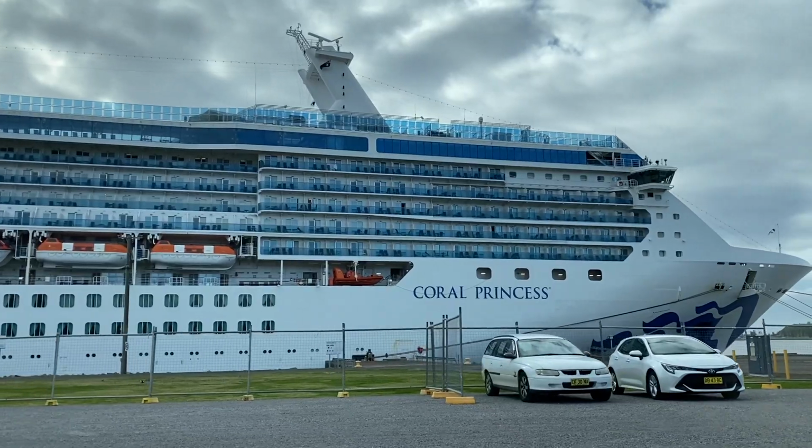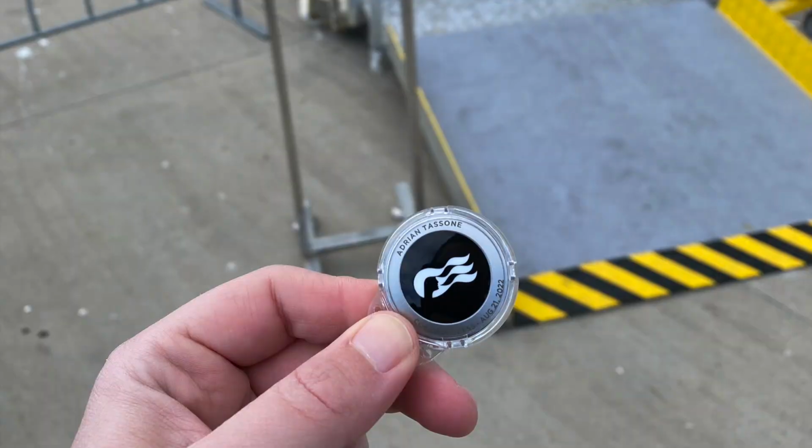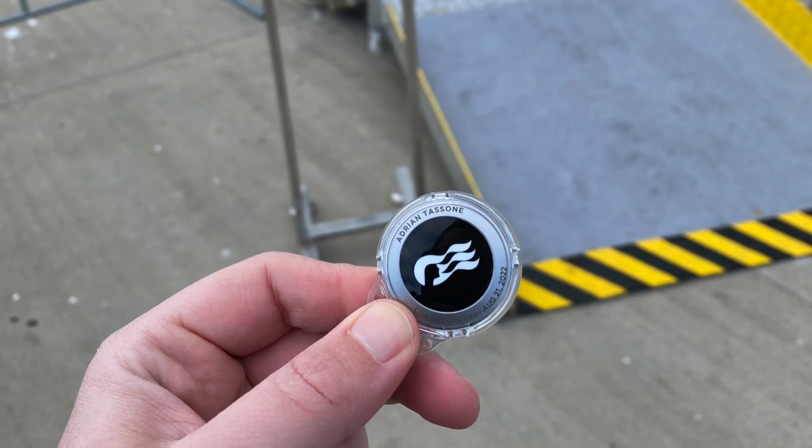Seeing a ship you're about to board is a feeling that will just never get old. Finally, after all this time, I had my medallion. I've just boarded the Coral Princess and I filmed a short room tour of this mini suite, which will be on the channel very soon.